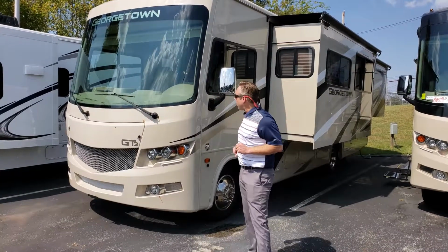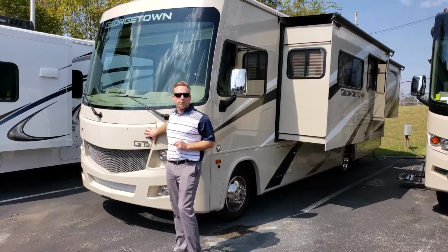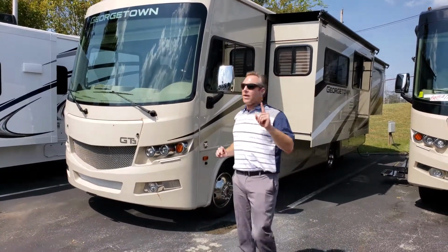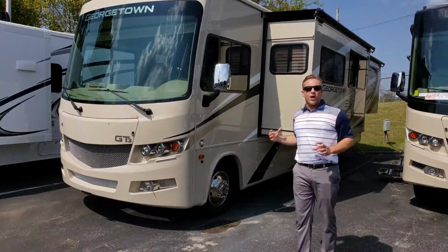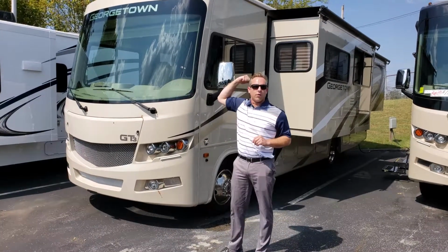Here we are looking at a brand new Georgetown GT3. This is a Class A motorhome. It sits on an F53 chassis made by Ford, but the key here is that the entire box is placed down onto that frame, right? And what do I mean by box? Well, in this case, I mean everything from the windshield to the walls.